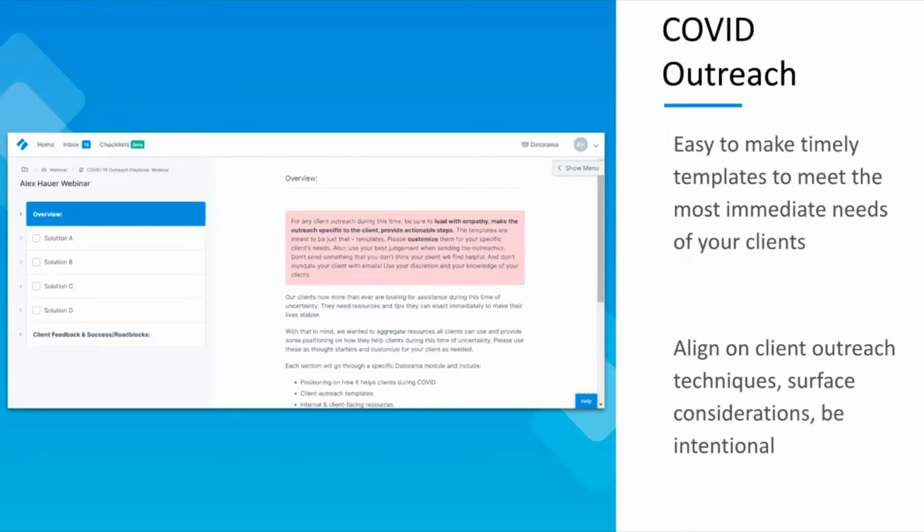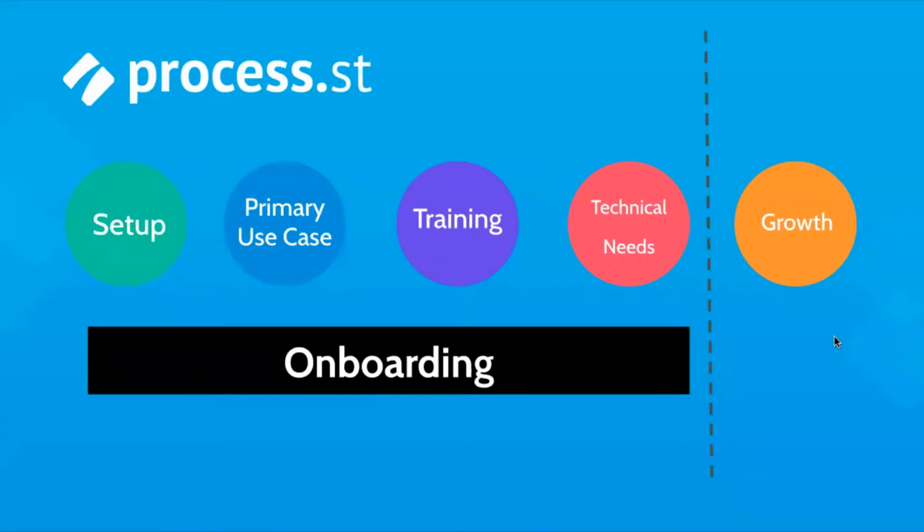While you can never expect the unexpected, you can help guide your clients through instability with a plan. And Process Street helped us make that plan and disseminate it effectively. So, if we bring it back to my initial definition of onboarding, you can see how Process Street helped us templatize our use case kit, which made the setup of a client and adoption of the primary use case that much easier. We took best practices from our organization and scaled them efficiently.